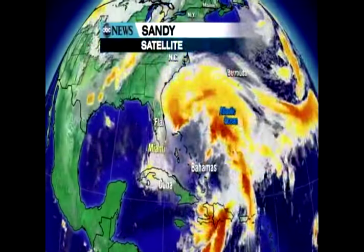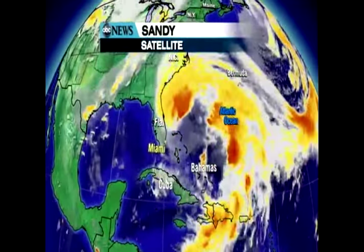66 million Americans are bracing for impact. Hurricane Sandy lumbering up the East Coast and threatening to come ashore as an unprecedented superstorm.